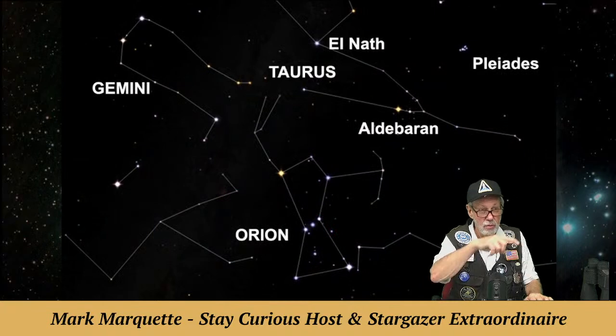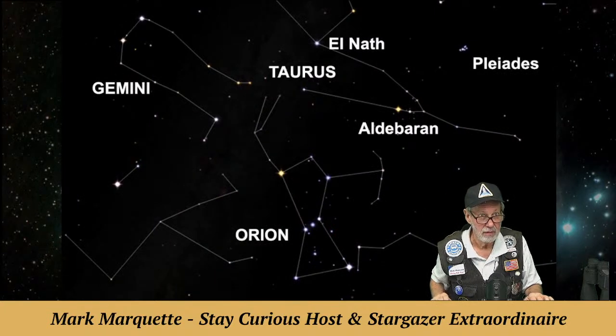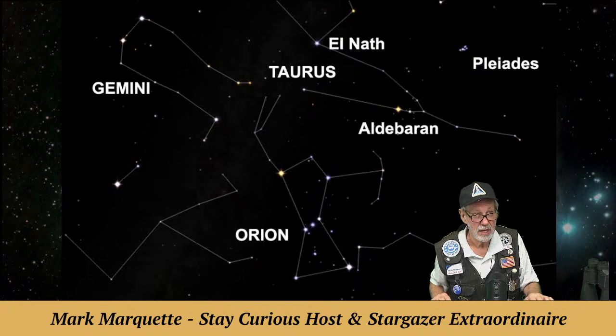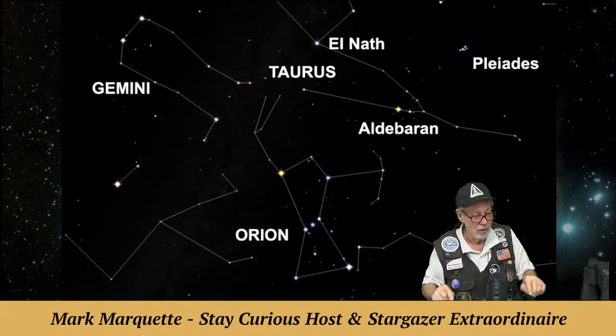Again, to show you the other constellations around it. All right, Aldebaran looks like a V. Aldebaran's a star. Taurus is a V shape. Gemini, the two bright stars, Castor and Pollux. And then there's a row of stars like twins that come off of it. Well, you can't see Orion too good in here, but it is right off my shoulder over here. Okay, there's the belt stars.